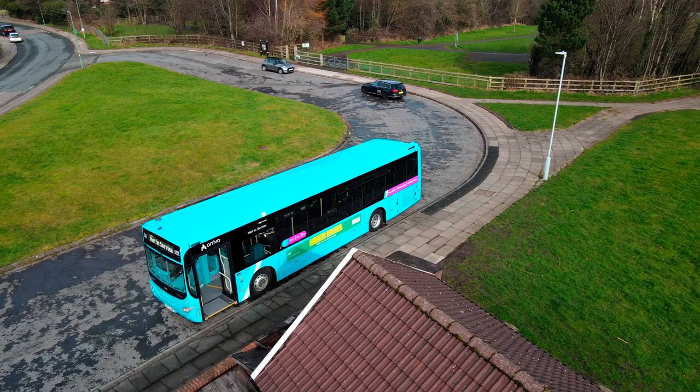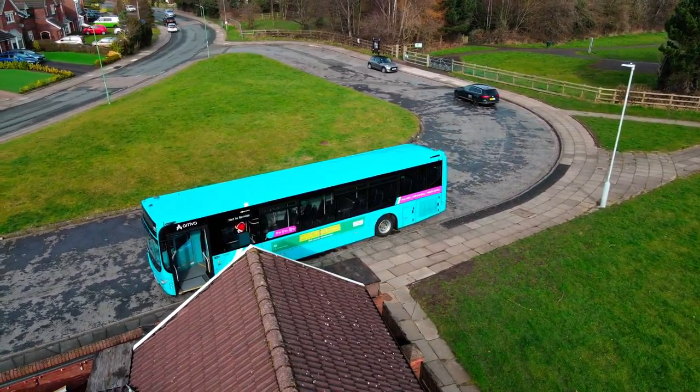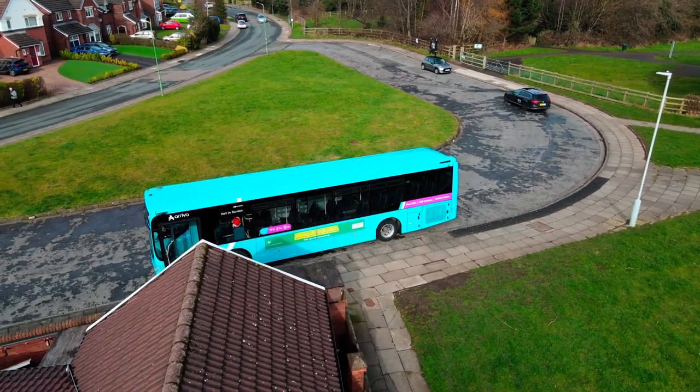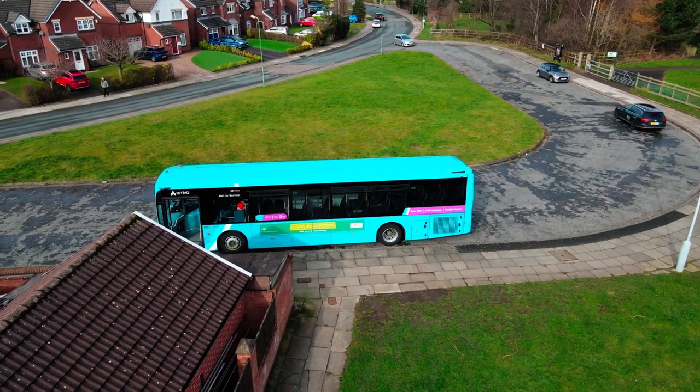And today I'm in Bootle, and this is where these buses have been rolled out, the Arriva bus garage in Hawthorne Road to be exact, and these buses are the first of their kind in the Merseyside area.